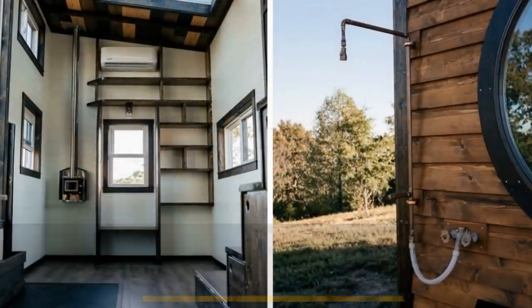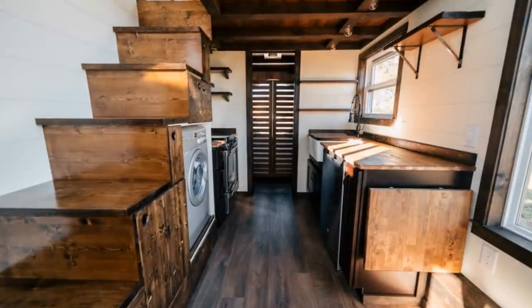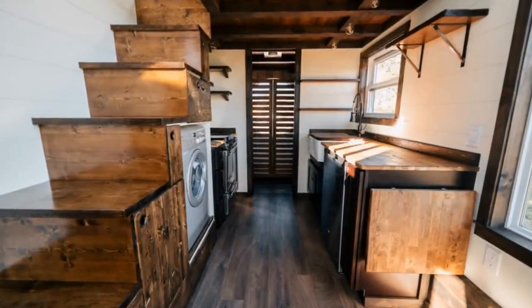It has a mini wood stove with a reading nook, plus an outdoor hot shower. The kitchen features a folding prep space with a farmhouse-style sink.